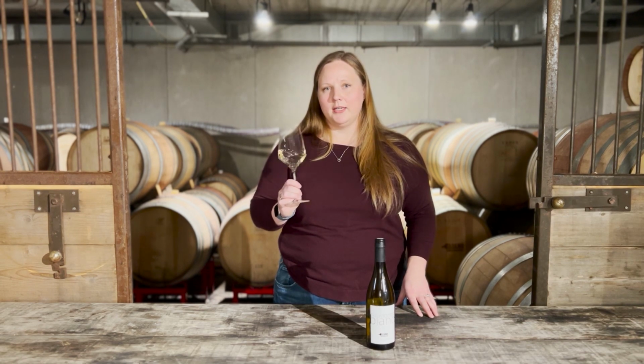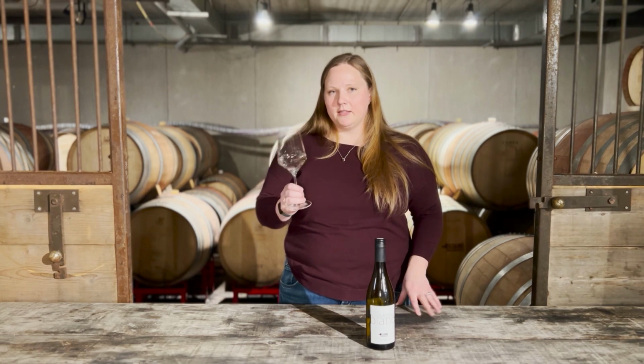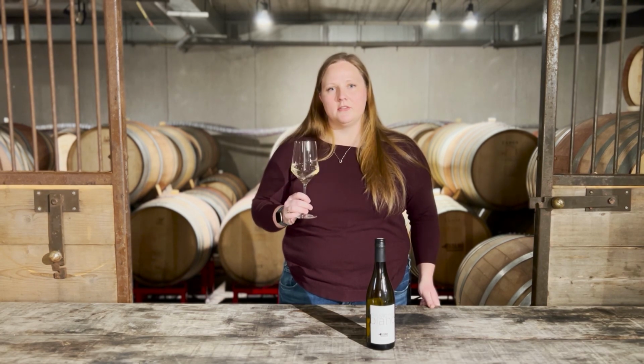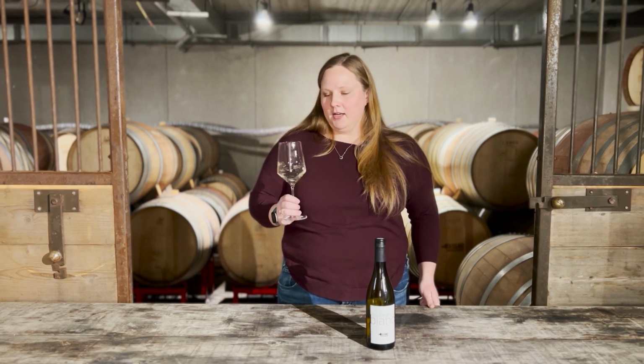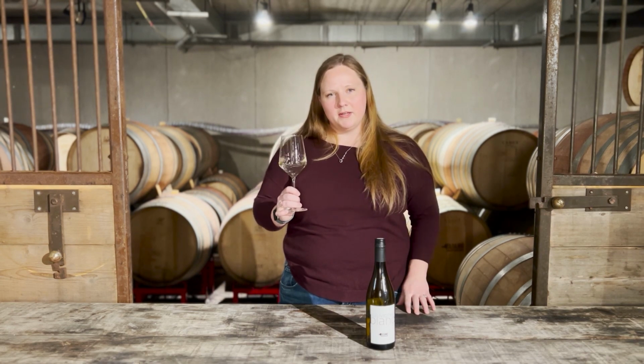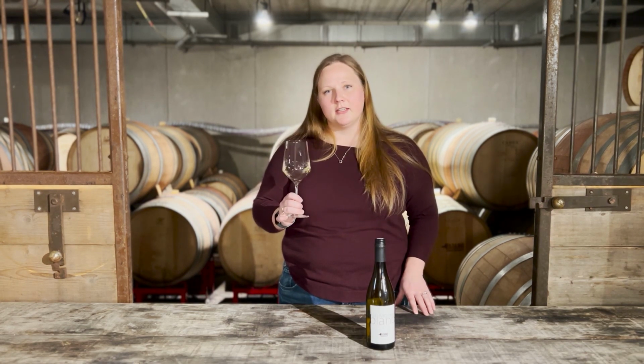It's got really intense, expressive aromas of gooseberry, there's some citrus, a bit of passion fruit, tropical flavors that also jump out of the glass. Also a bit of a minerality characteristic.